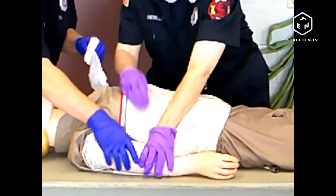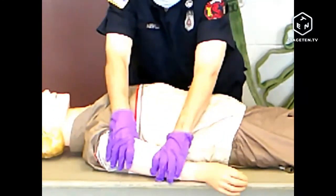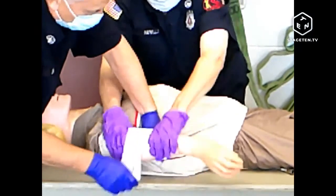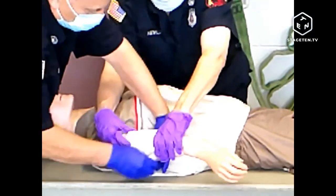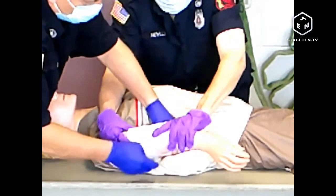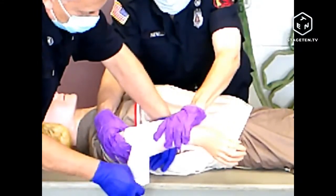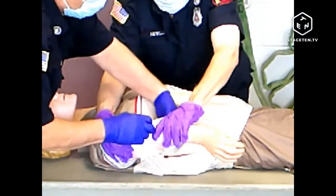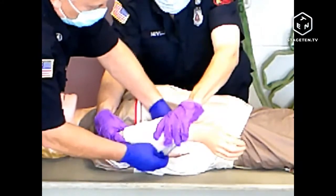If bandaging material becomes available to you, you're going to develop what's called a pressure dressing and a pressure bandage. You're going to see that they're now wrapping a gauze-type bandage around that pad and dressing. And each time he passes over the top of the wound, he's going to give that bandage a twist. It develops further pressure on the wound to, again, further stem the flow of blood.